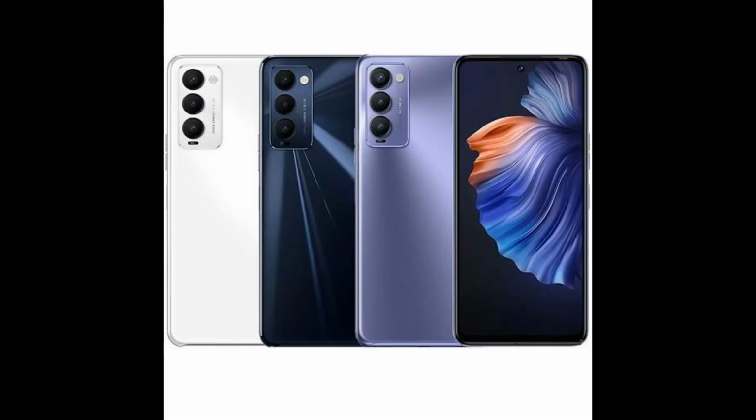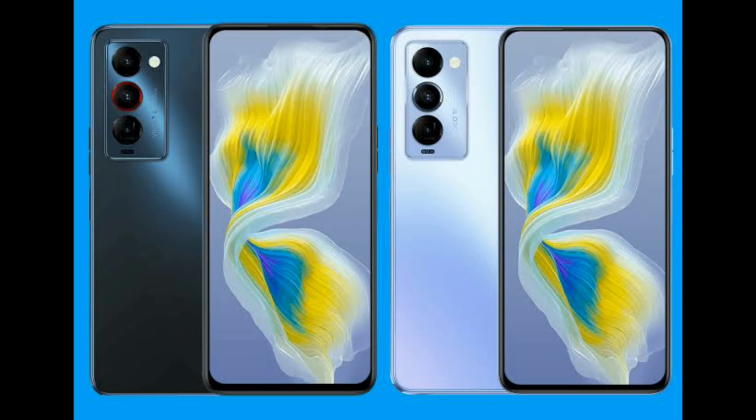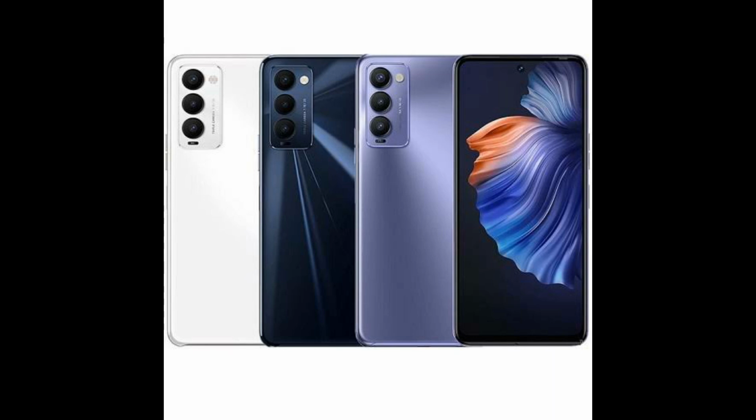And don't forget, this phone in Kenya, you get it for between 20,000 and 30,000 depending on the store you go to. So before you go to the store, make sure you make a wise decision.